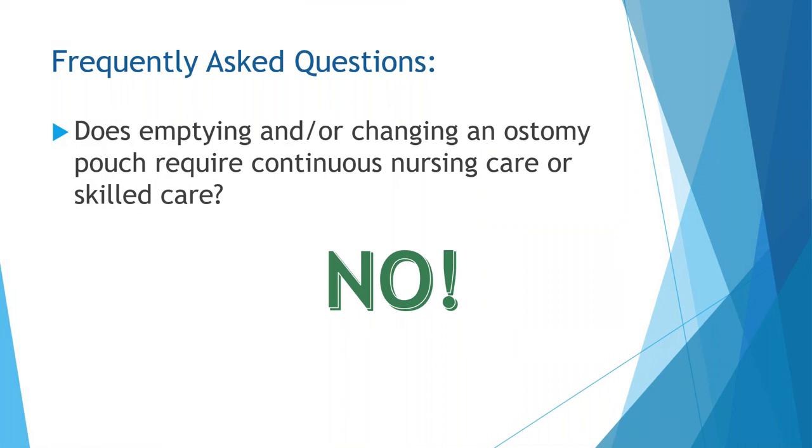So now we're going to address some frequently asked questions that we've run against. Does emptying or changing an ostomy pouch require continuous nursing care or skilled care? Absolutely not. Ostomy pouches may require emptying numerous times during a 24-hour period, depending on whether it is formed bowel movements, watery bowel movements, or urine, as Susan just described. But individuals do not require skilled care or continuous management to manage those emptying periods. An ostomy or a pouching system may need a complete change, the whole system containing the effluent, maybe 1 to 3 times a week. This is also not a complex medical procedure.